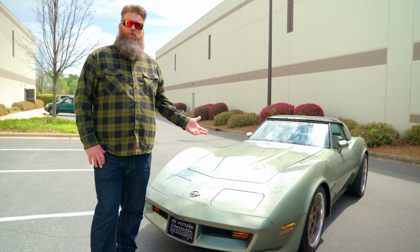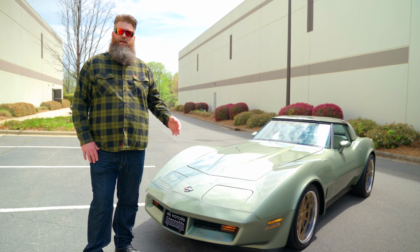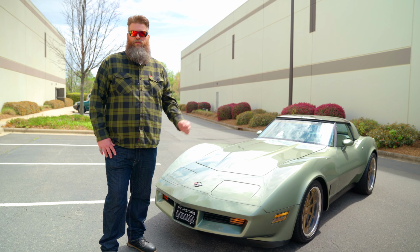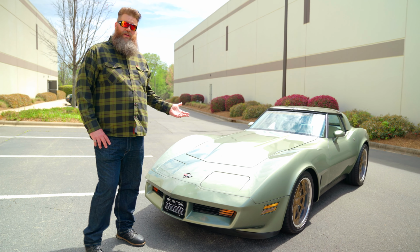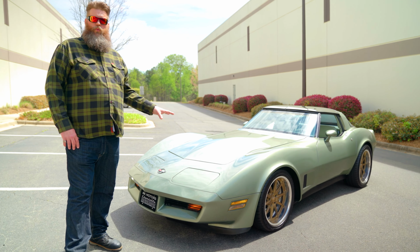The third generation Corvette is the longest running Corvette. It was produced for the longest, and it is the Vette with the most displacement. So you can get anything from a 305 to a 454 throughout the car's run. This particular C3 is a final year, it's a 1982, what they call a rubber bumper car.